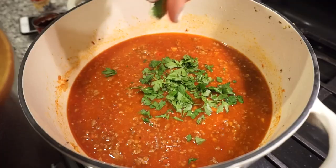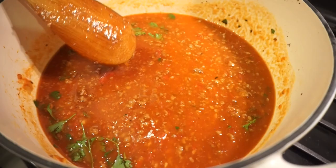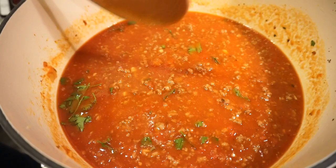Okay, we're gonna turn it up, let it start simmering, and then we'll cut it back down to low. And cover. It actually doesn't say to cover. It just says let it simmer on low for 20 minutes.